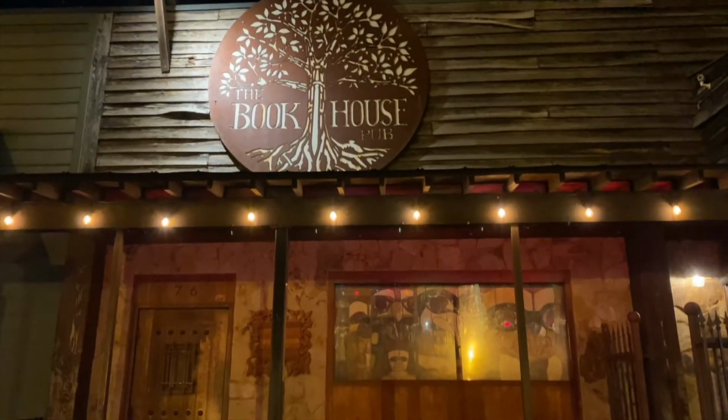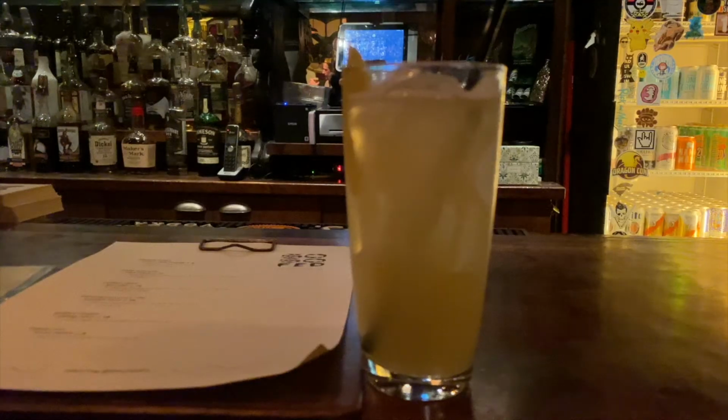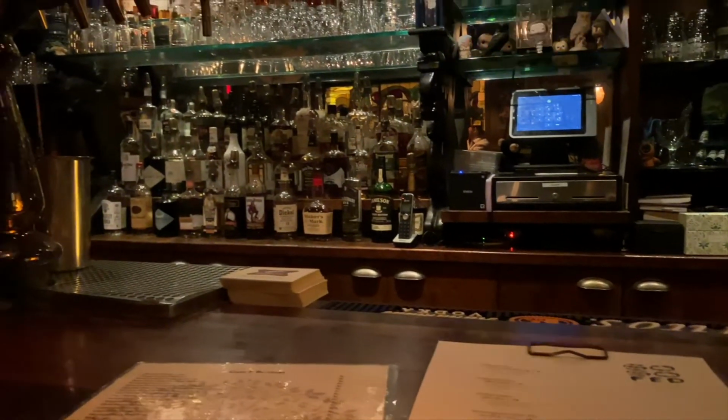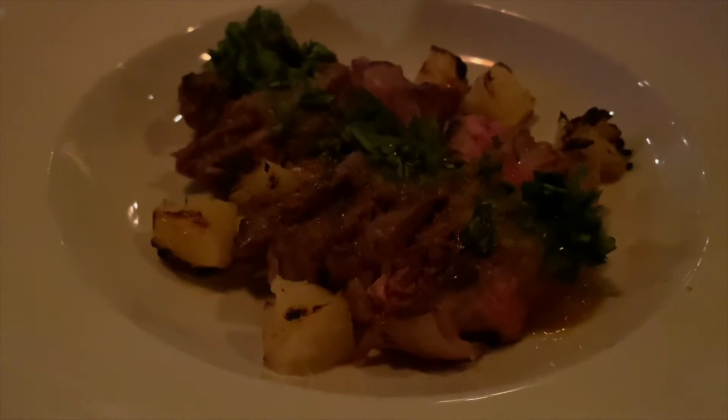Then I went across the street to a restaurant slash pub called, I think, the Book Room or the Bookstore. It basically looks like a reading room, like a library's reading room. It was really cool, very nice, and I had the best ribeye steak, and it had spicy pineapple on the side. It was sublime, like 9 out of 10, really good. And it was only $18, which was a steal for the amount of steak that you got. So really enjoyed my night.